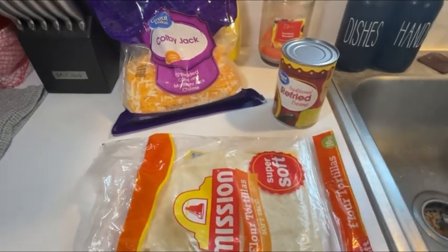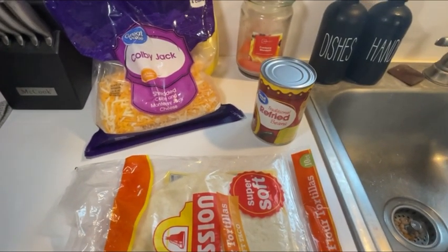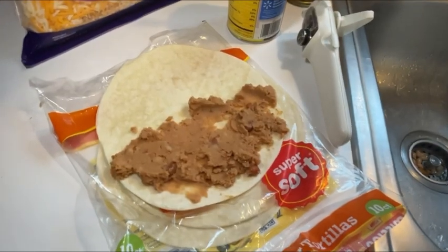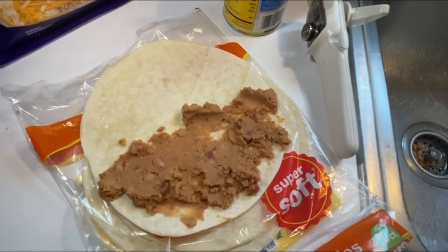So I'm going to show you how I make it, and then I'm also going to give you a few other options of things you can add in if you have a little bit extra in your budget to make things go a little bit farther, or just to spice it up a little bit. Okay, so the first thing I do is just to take the beans and spread them on the tortilla, and this is just for like a half quesadilla, just for 1 person.